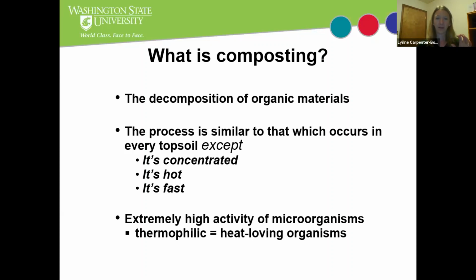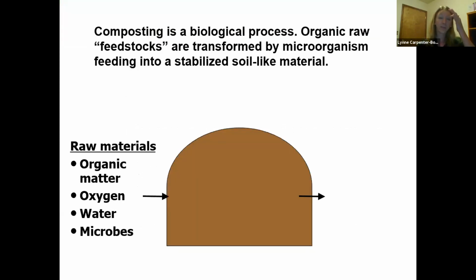So by providing really intensive food sources and great management for microbial activity, we produce this heat and actually rely on a class of microorganisms that are heat-loving, or thermophilic. So composting really is a biological process. And again, our organic raw materials, we call those feedstocks in composting. They're transformed because microorganisms are feeding on them.